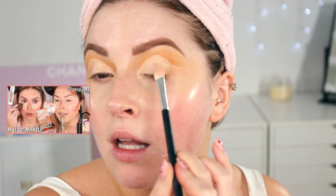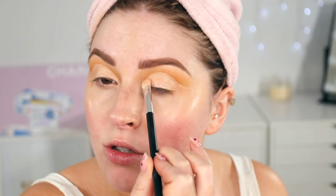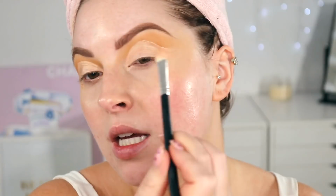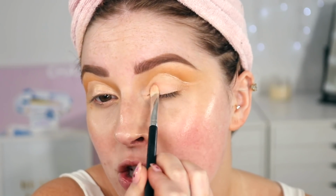And I'm using the color, is this gonna be too pink though? I'm just using it on the same brush I used before. I think that's good. It's just like a kind of pink undertone. You could use a yellow undertone, like a beige undertone if you want, but honestly, I'm not too worried. It's just gonna be covered anyway by lashes. Just like that. Looks like concrete on my eye.